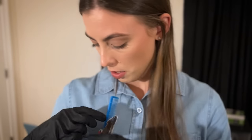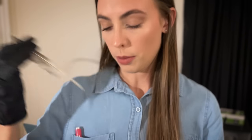Okay, good. So next, I have these two objects. I'm going to go ahead and run this one along your cheek. Okay, what does that feel like? Soft, right? And I'm going to go ahead and run this one along your other cheek. What does that feel like? Sharp, right. So I want you to tell me when you feel either one of these objects on your face, okay?